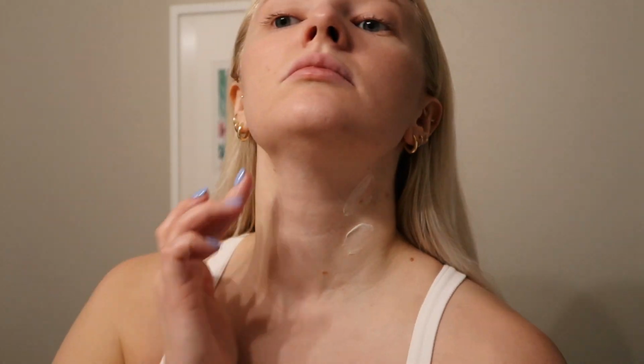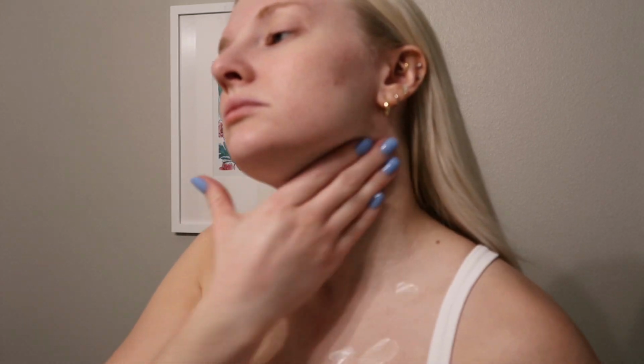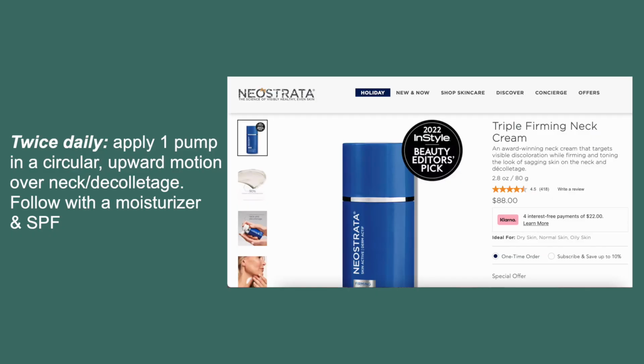And the last product is the Triple Firming Neck Cream. This is an award-winning neck cream on Neostrata's website. It targets visible discoloration and also firms and tones the look of sagging skin on the neck. This is one of my insecurities and an area that I notice a little bit of aging in. Obviously, aging is inevitable, but a product like this is kind of nice to help slow down that process.